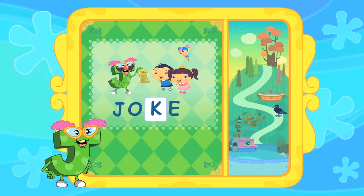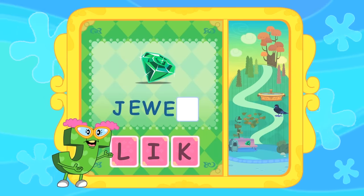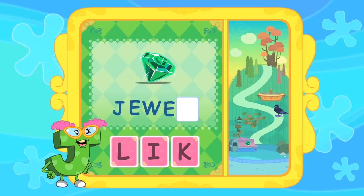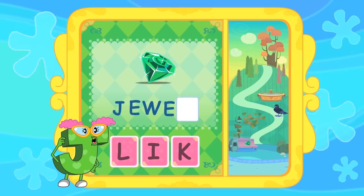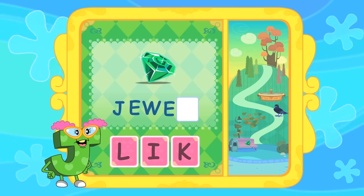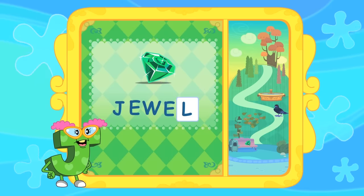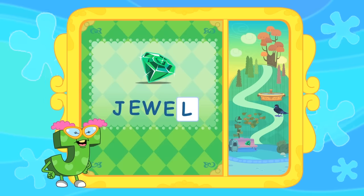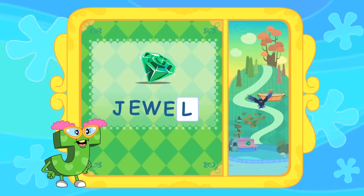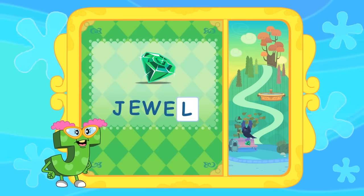Now for the final puzzle. Do you think you can complete it? Which letter should we put into the box? Is it L, I, or could it be the letter K? Excellent answer! You successfully picked the correct letter again, the letter L. Well done! 3 out of 3. Jewel. J-E-W-E-L. Jewel. Brilliant! You've cleverly guided Jack Jackdaw to his shiny green jewel.